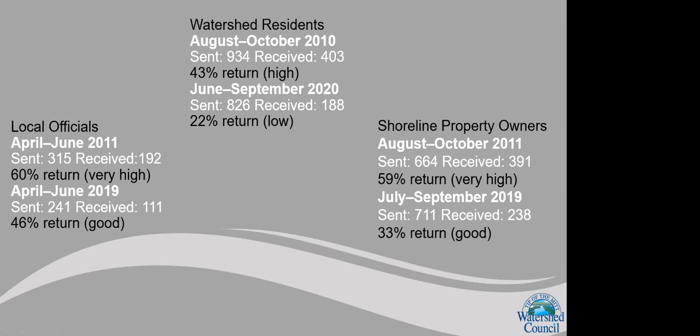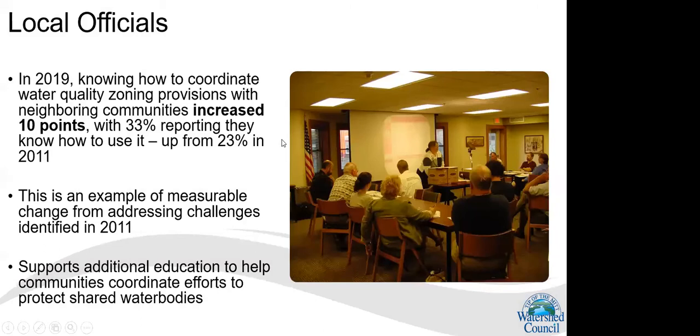The other point, though, is we think that COVID-19 might have had some impact. The local officials and shoreline surveys were both conducted in 2019 for the second series, but the watershed resident survey was conducted during the pandemic and the return rate was very low. So those are some reasons why we think that might have happened.